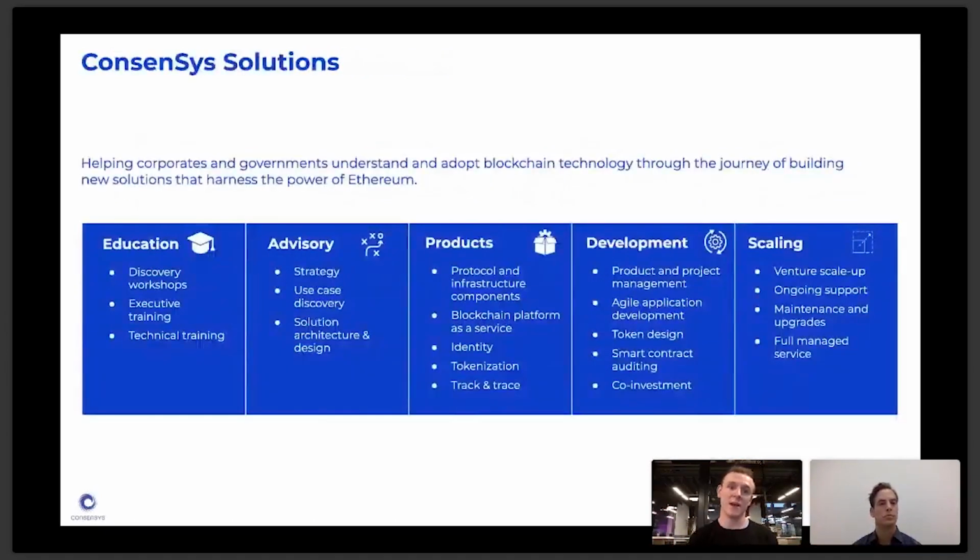Consensus Solutions is how Consensus works to sell these products, to implement these products and support these products. And we also help corporates and governments understand and adopt blockchain technology. And we bring them through the journey of building new solutions that harness the power of the Ethereum blockchain. We do this through a range of activities. We do a lot of education, so discovery workshops, executive training and technical training on blockchain and Ethereum specifically.